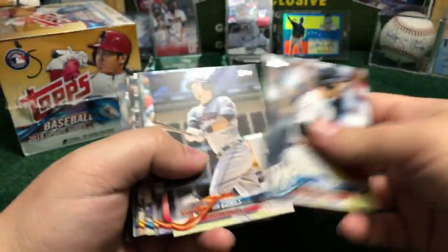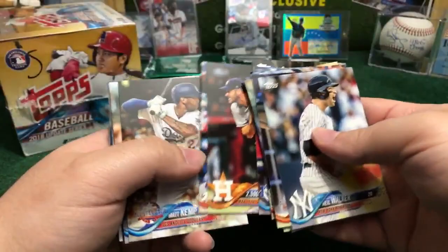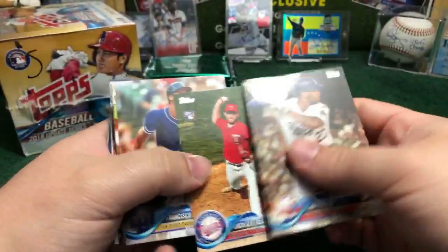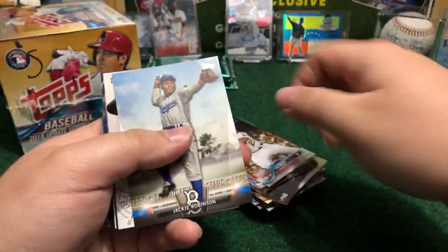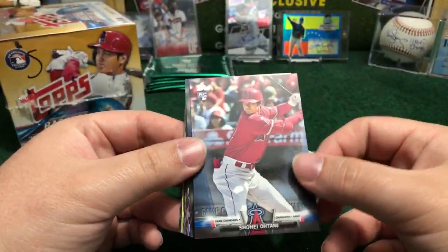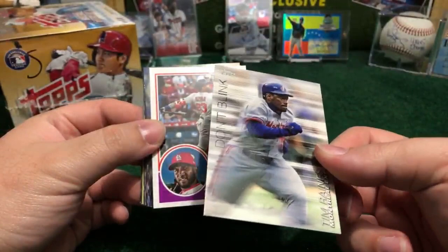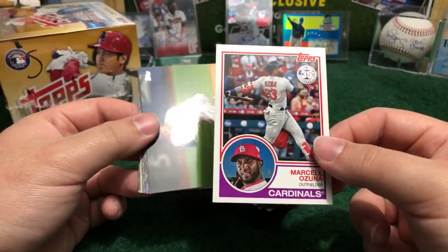Martin Cool, Chirinos, Derek Rodriguez, Tommy Fan, Acuña Jr., rookie. Middle of the pack, Jackie Robinson, Brooklyn Dodgers. Palo, Curacao, Scoop, Baltimore Orioles, International Affair, Shohei Ohtani, Blue, Game Changers, Palo, that's nice, unnumbered, but it's still nice for the Angels, Dumbling, Tim Raines, with the Expos, 1983, Marcelo Zuna, St. Louis Cards, rest of the pack.